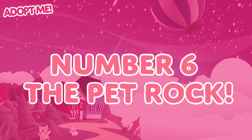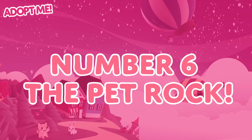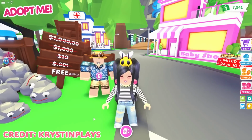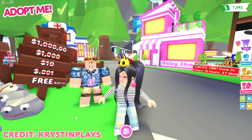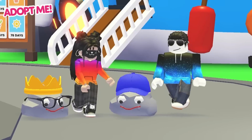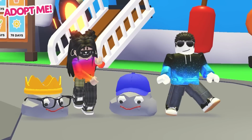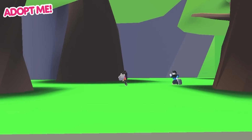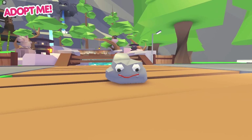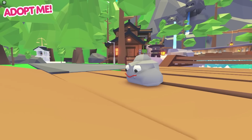Alright, let's go from something that was really cool to something that's just a little bit silly. The pet rock. The first time we saw the pet rock was back in 2020, where it was released as a temporary pet as a joke. But it turned out that people loved the pet rock so much that it was brought back this year in 2022 as a pet that you could buy for $350 and then keep forever. The rock really is a silly little pet. It's just a rock with some silly string for a mouth and two googly eyes stuck on the front.